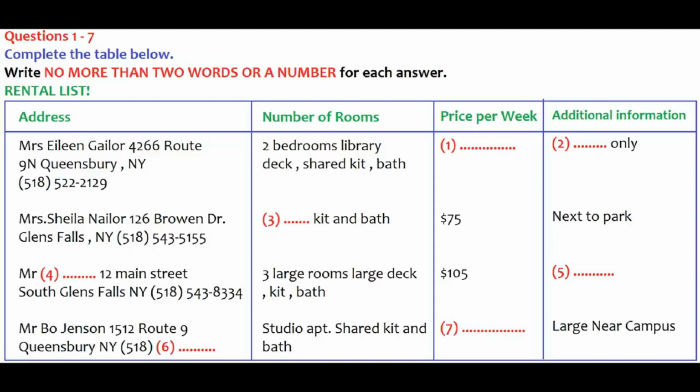First, you have some time to look at questions 1 to 7. Now listen carefully and answer questions 1 to 7.